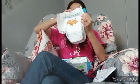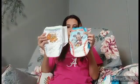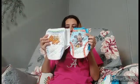I guess they're about the same width. But the feel of this one just feels kind of rough. I mean, it's kind of soft right here, but it just feels a little rough, whereas this one feels more soft. Well, like this. So, comparing again, the width.